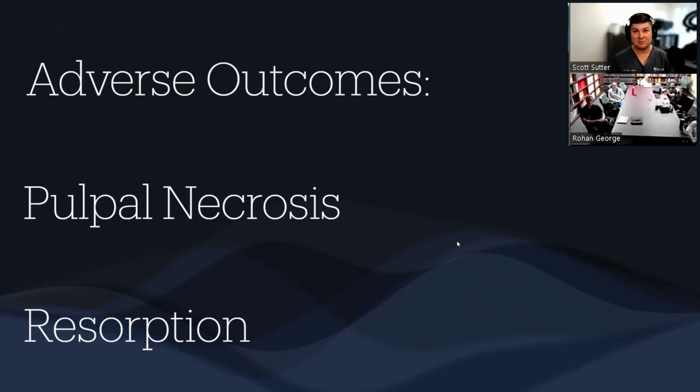My worst case by far for calcium hydroxide use was one where a general dentist had this nice gal. She went over the handlebars of her bike, avulsed 8 and 9. He replanted them, did a rigid splint using composite, and didn't do anything for 4 months. Okay. What do you think happened?